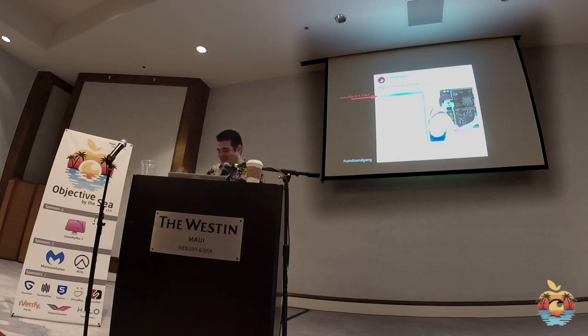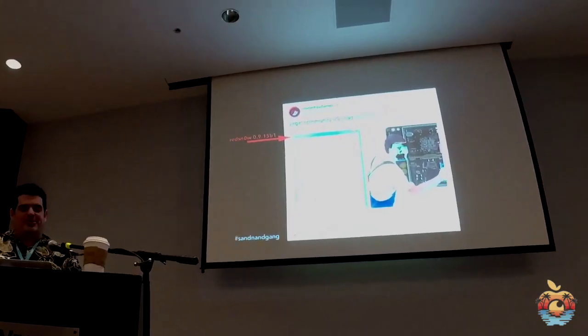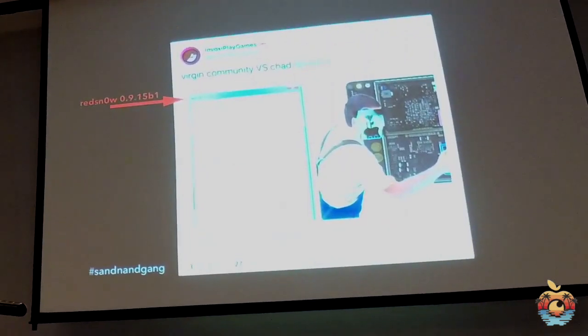So a friend of mine that follows me on Twitter decided to make a Virgin and Chad meme. If you're not familiar with the format, I'm hoping everybody is. I don't have to explain it, do I? Okay, nobody said anything, good. So this kind of explains itself. Red Snow was a way that things were jailbroken back in the day that nobody really uses anymore, so they thought it'd be funny if that was the Virgin and the Chad was supposedly me, supposedly sanding NANDs.